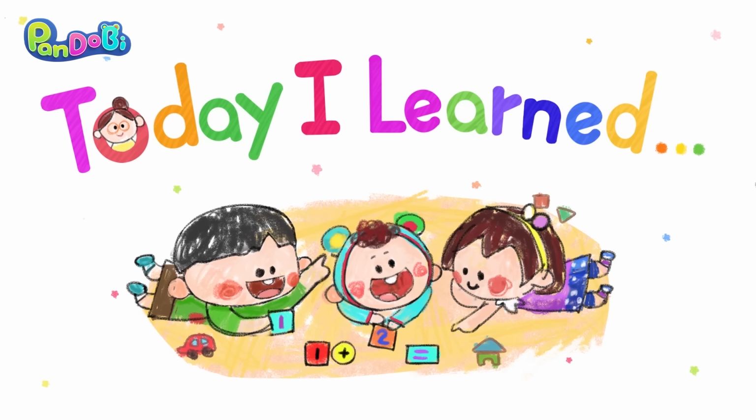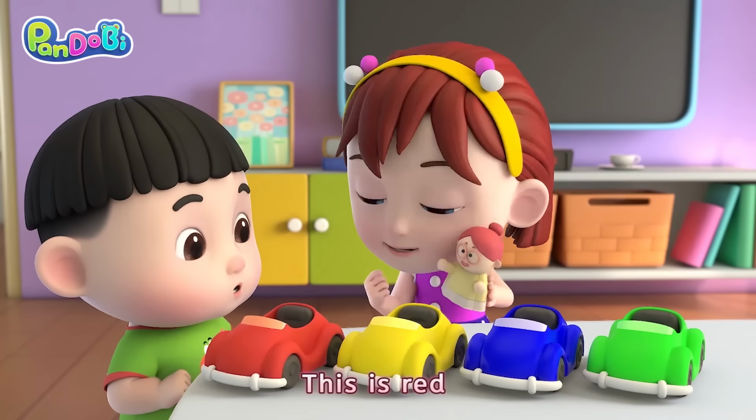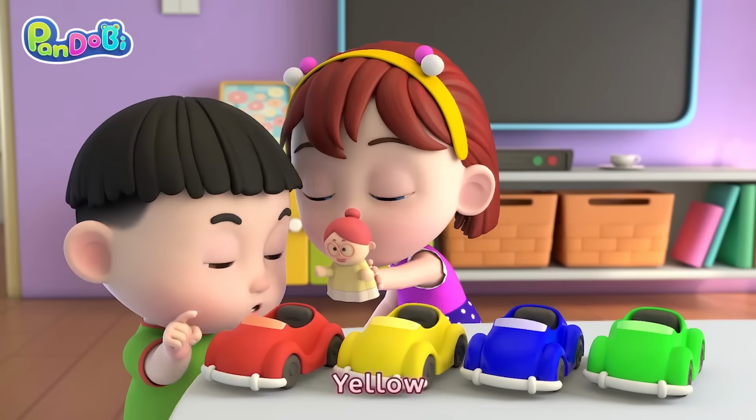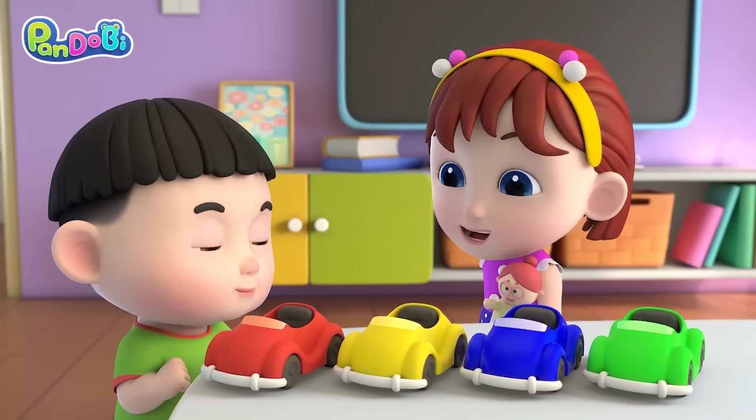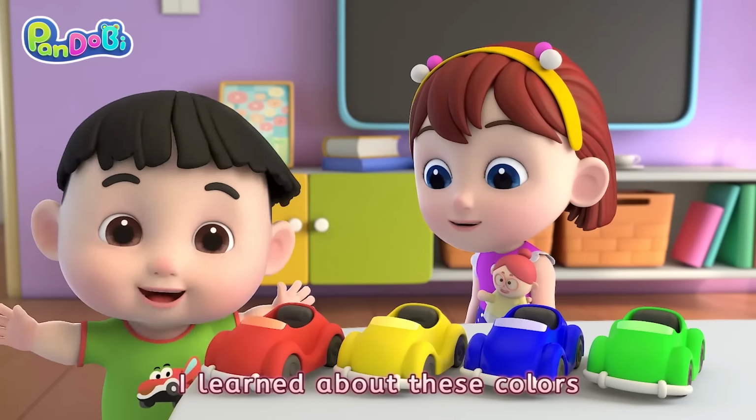Today I learned... This is red, yellow, blue, and green. I learned about these colors.